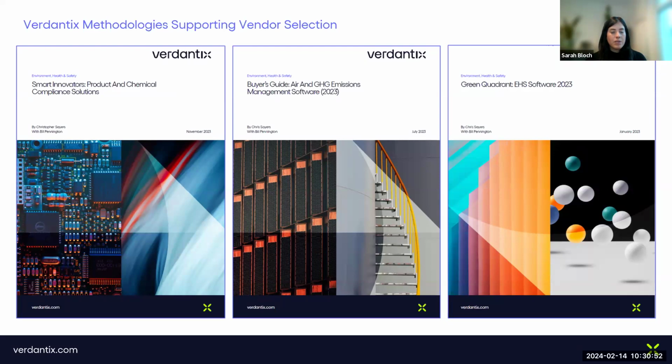So firstly, I just want to talk about the Smart Innovators methodology. This provides the highest level benchmark of vendor capabilities within a very specific EHS use case. So in this example, we've got the Smart Innovators for product and chemical compliance solutions. This is a really great starting point. It'll give you a bit of the lay of the land of the vendors that are active in this specific area, and help you effectively compare them at a top level.